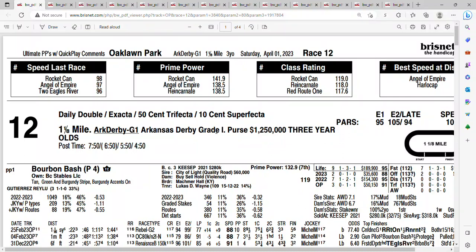Let's take a look at race number 12 on Saturday at Oaklawn. It's the Grade 1 Arkansas Derby. It's a mile and an eighth with a purse of $1.25 million. 100 points going to the winner.